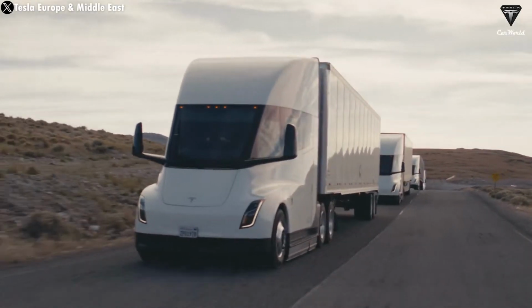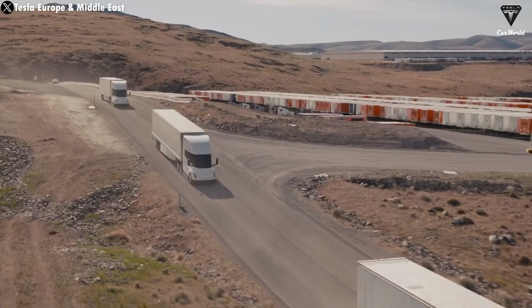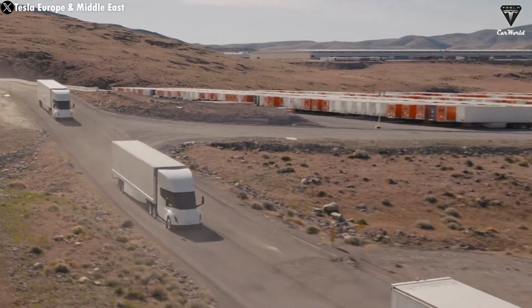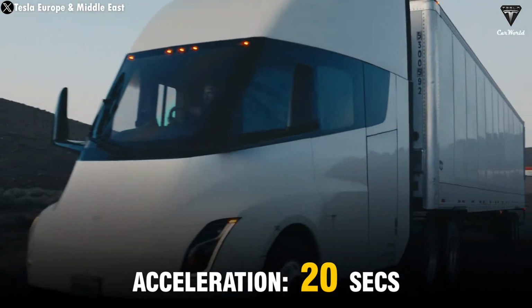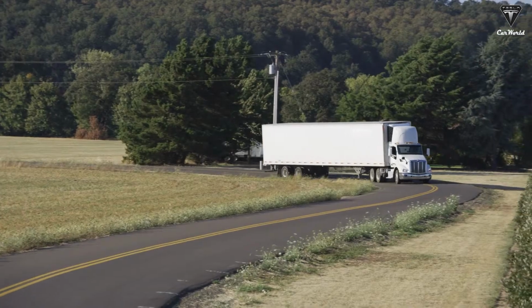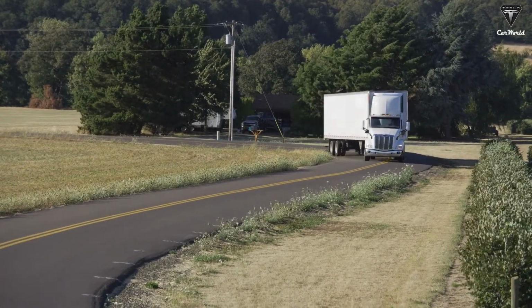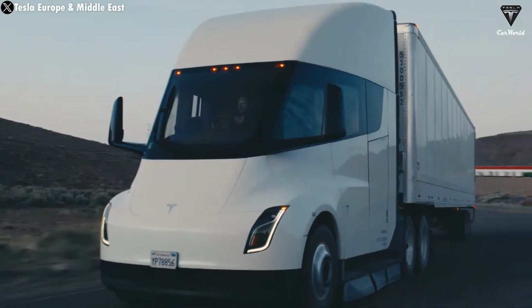On steep roads with heavy loads, the Semi is not only more powerful but also much safer. Tesla claims the Semi can accelerate from 0 to 60 miles per hour in 20 seconds, even with a full load on a 10% incline, something unthinkable for a diesel truck, which has a high risk of tipping over if it attempts the same. And how does it compare with other electric trucks?